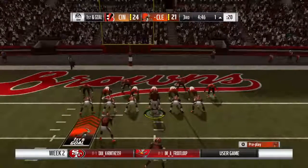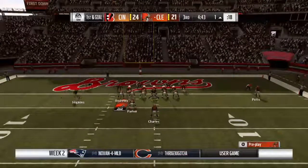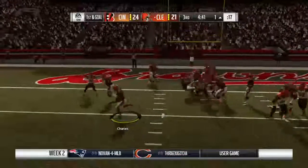No way. I'm not coming out of this game. I got it down to the 1-yard line. I want to carry it in. We'll see if they reward him on this next play.